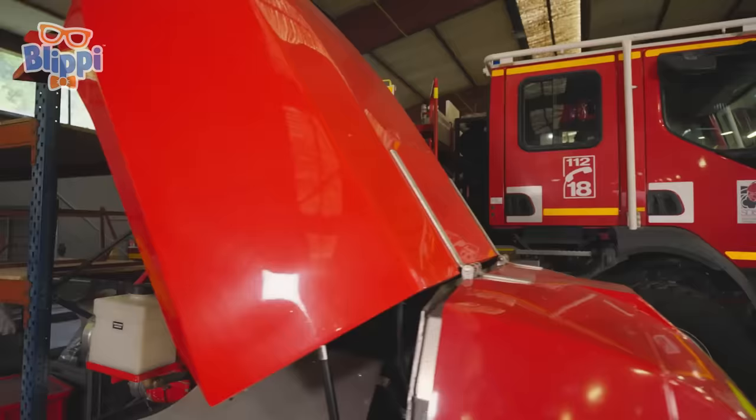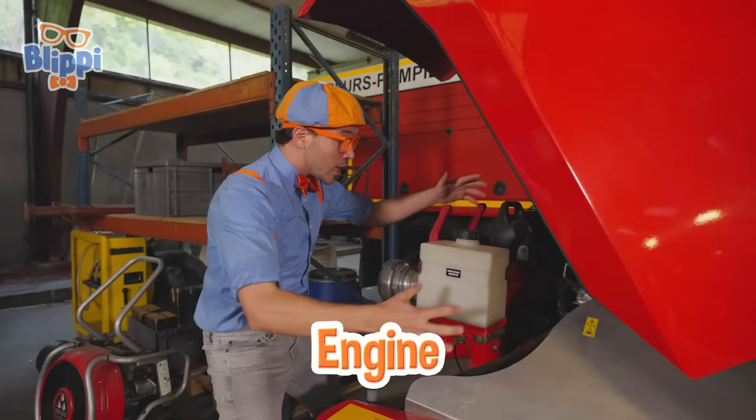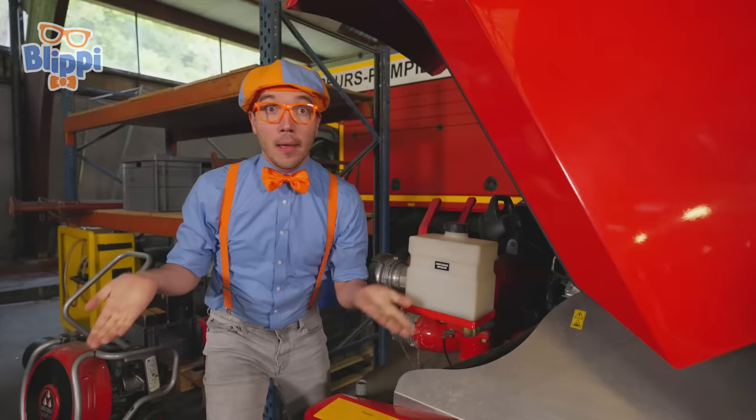Whoa, check it out. This isn't a fire truck, but it helps with floods. Yeah, it's a really big engine and a really big pump. This pump here pumps all the water out of a flooded area and takes it to the drain in the city. Firefighters are so cool. Yeah. Oh, it would be so cool to be a pompier.